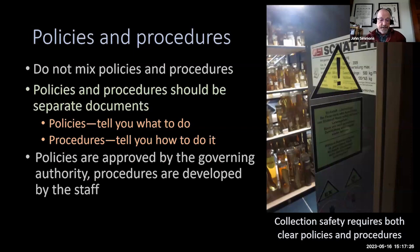The single biggest mistake that I see in the development of collection management policies is the tendency to mix policies and procedures in the same document. It is very important to keep these separate. So remember this very simple equation: policies tell you what to do, procedures tell you how to do it. The policies, of course, are approved by the governing authority of the museum, while the procedures are developed by staff. And of course, you need both policies and procedures.